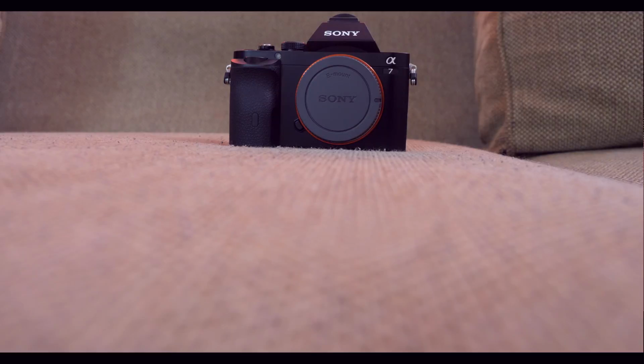I'll be using it for a couple of days. If I like it, I'll keep it. If I don't, then probably I'll sell it for 600 and above, and I can be in a no loss, no profit kind of situation. So I got it for $689. That's a pretty good deal on this amazing camera.